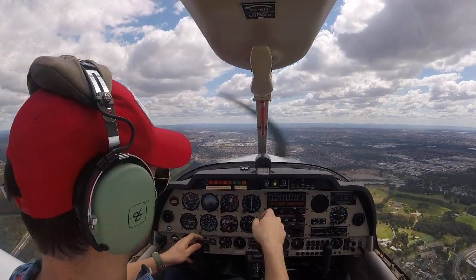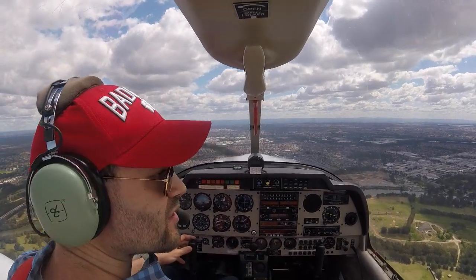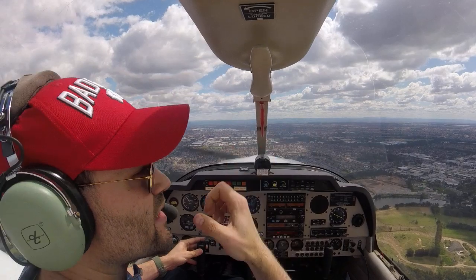Set pressure, undercarriage is fixed, mixture is rich, fuel pump is on, fuel pressure and contents, warning light, selection, canopy, harness.